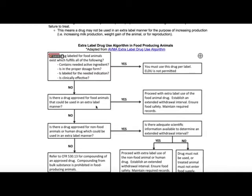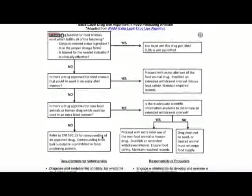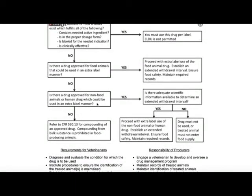Is there a drug approved for food animals that could be used in an extra label manner? So you can actually give flunixin-meglumine orally. So this would probably be our best bet, to use flunixin orally, but it is not labeled for that, so we could say no, potentially. And is there a drug approved for non-food animals or humans that could be used in extra label? And that would be our carprofen.